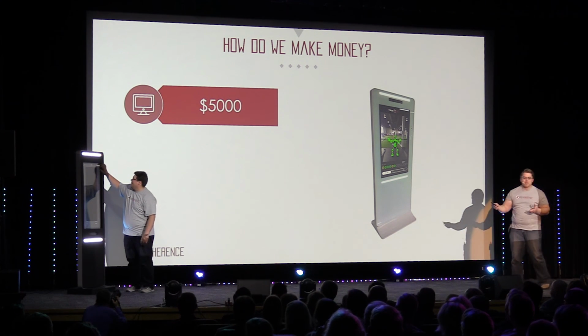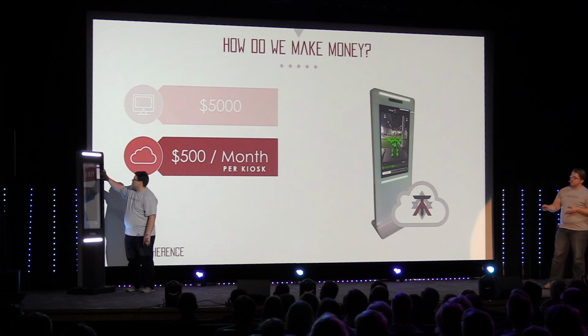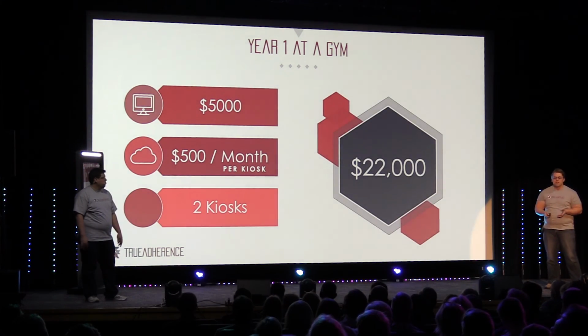So, making money. We sell these kiosks for $5,000. It's at a 70% gross margin at fully landed cost. $500 per month for the software. That's per kiosk that's active. Average gym owner says we'd like 2 in our first year. So year 1 revenues, it's about $22,000.